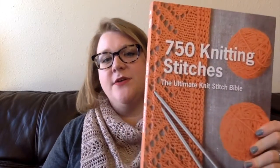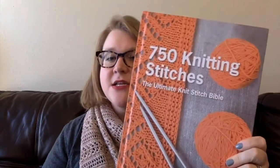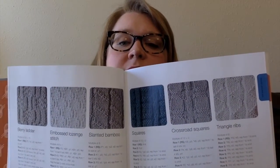I also got this one, 750 knitting stitches. I like this. It's a knit stitch Bible. This one is by, come on, does it not have a name? Must be a collaboration of multiple people then. Yeah. This one is great too. Still no charts, but that's fine. But this one is color photos. It's all sorts of good stuff.